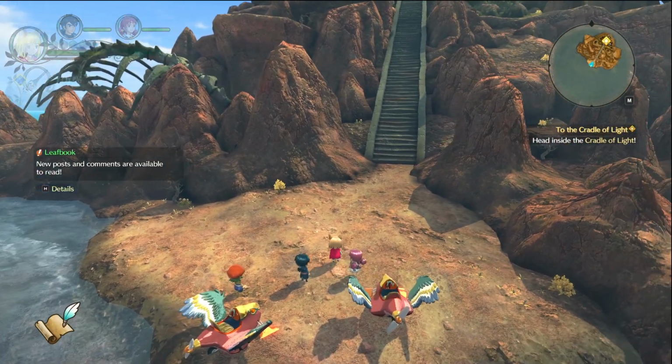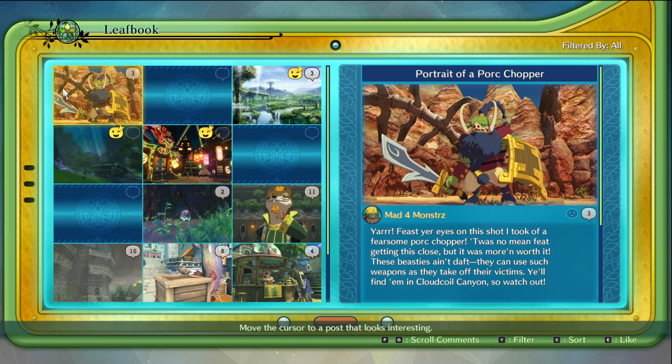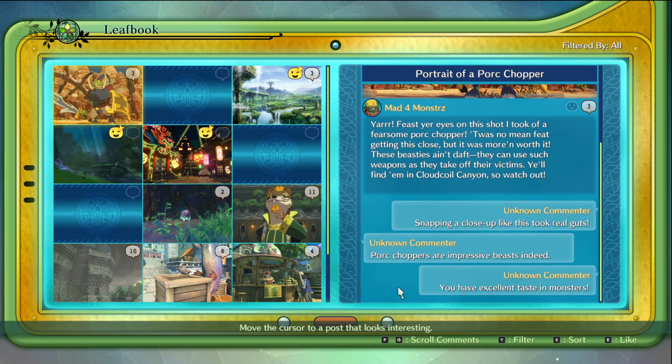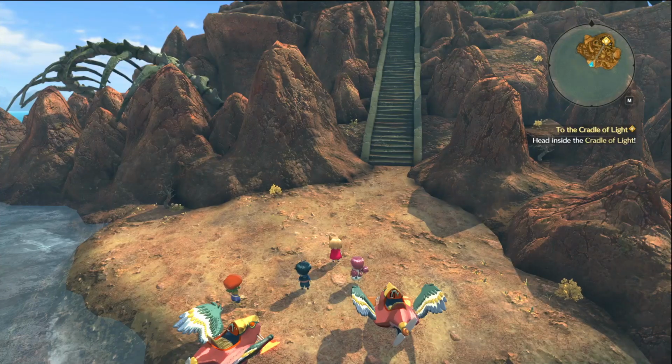Come on. Oh, new leaf book post. Portrait of a pork chopper from Mad for Monsters. Yeah, feast your eyes on this shot I took of a fearsome pork chopper. 'Twas no mean feat getting this close. But it was more than worth it. These beasties ain't deaf. They can use such weapons as they take off their victims. You'll find them in Cloudcoil Canyon, so watch out. Snapping a close-up like this took real guts. Pork choppers are impressive beasts indeed. You have excellent taste in monsters.